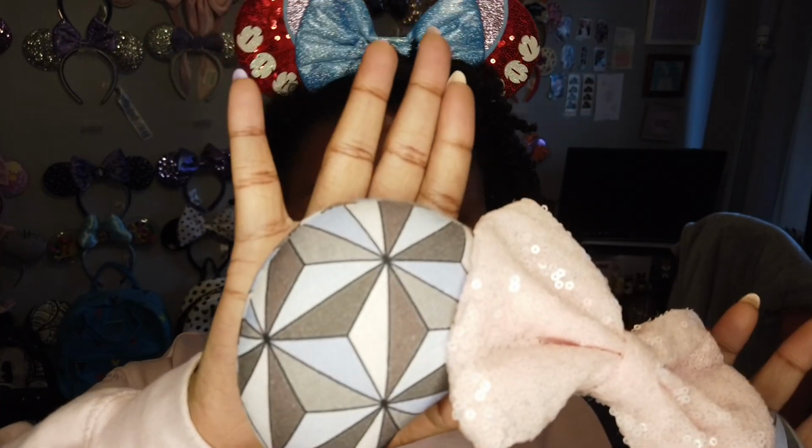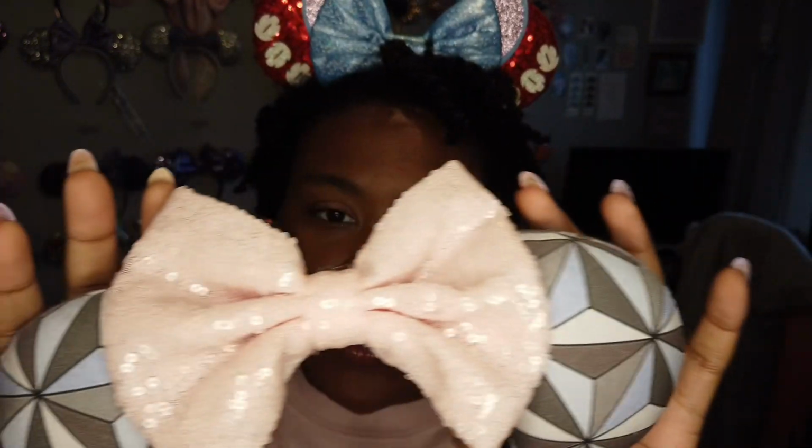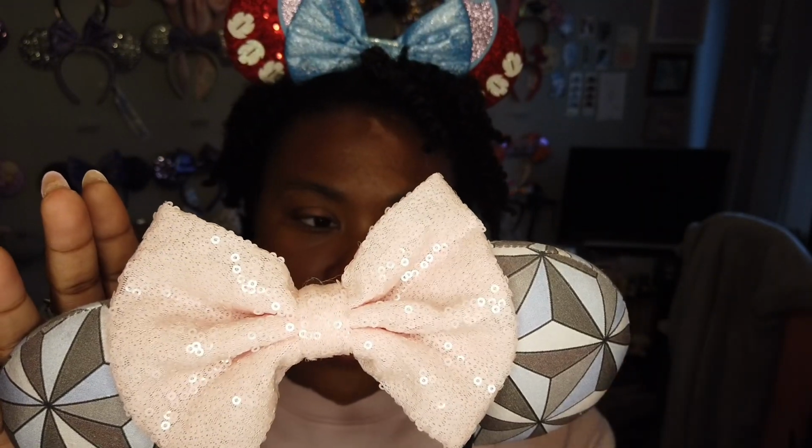Sticking with small shops, I bought this on Etsy a long time ago. Unfortunately, I do not have the information for this ear, so I do apologize, but it is a Spaceship Earth print. Not my favorite pair of ears. I don't wear these a ton. I wore these in 2022, I believe, and I haven't worn them since because I feel like that's when I bought them. But they just have Spaceship Earth printed on the ears with this really pretty millennial pink bow, I would say. That's like the shade.